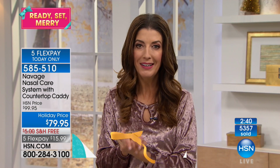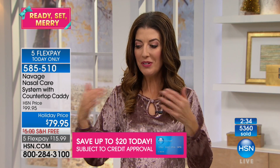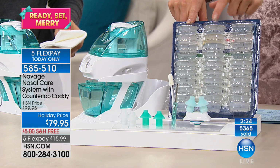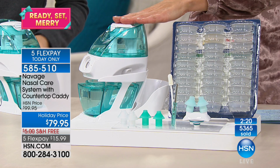I remember my mom always saying, whenever I had a cold or a flu or just wasn't feeling like I could breathe, she would always say, well, boil some salt water on the stove and just inhale the steam. Well, this is actually a similar idea, except you're getting that saline solution where you want it. And that's why I love the salt pods, because this gives you the perfect balance of the saline solution. You put one pod in every time you use it.